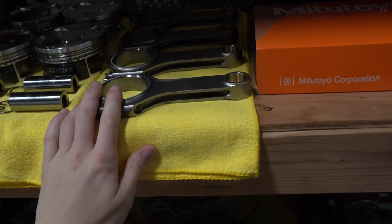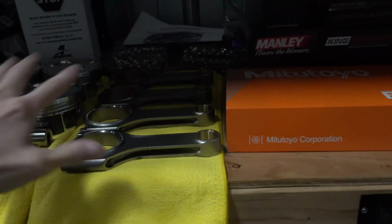I have my Manley H-beams, pistons for one of the motors as well. I have everything to get one motor assembled. I still do need to drop these heads off at our local cylinder head service shop, but I've not done that yet as the 17 STI has taken priority.